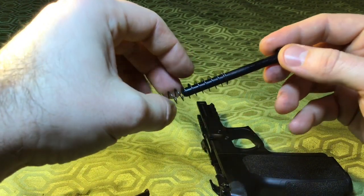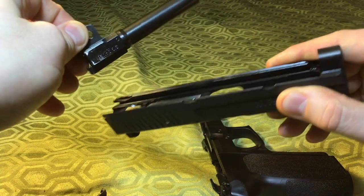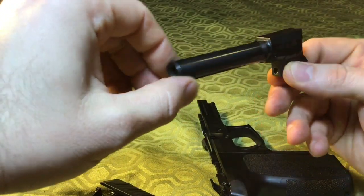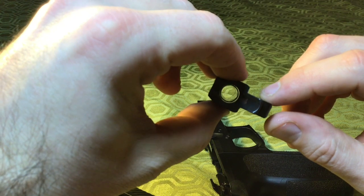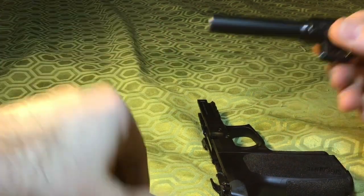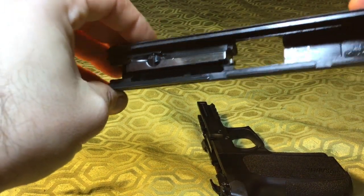Now this is a polymer guide rod, and I believe this spring is 17 pounds. The barrel is a stainless steel nitron coated barrel. I don't believe that they use cold hammer forging. Sig does. I think they only use it on a couple models. However, whatever they do, it's at least drop hammer forged. It's a very good design, and you can see the rifling is very good. This is a 4-inch barrel approximately, so this gun is around the same size as a Glock 19. Very accurate. The slide, as I said before, is a stainless steel nitron coated slide, and it's done very well.